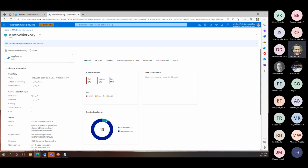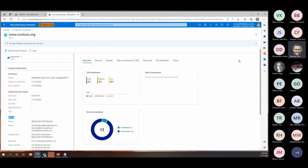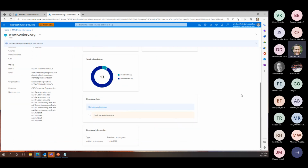So at the top, you'll see the state of the asset that you drilled into, approved, when it was added to inventory, when it was last updated, when we first saw it, when we last saw it, and other bits of information: WHOIS, so name servers, contact information, where we're able to get it and it's not privacy protected. Looking over on the right-hand side, there's a bit more information. The overview tab is going to show a breakdown of CVE information that we're able to identify, and any web components that we may have been able to detect associated with that particular asset. Services, same with services, and one of the most interesting pieces is the discovery chain.